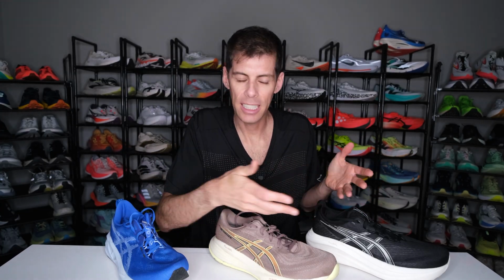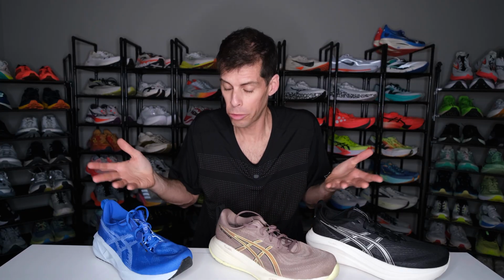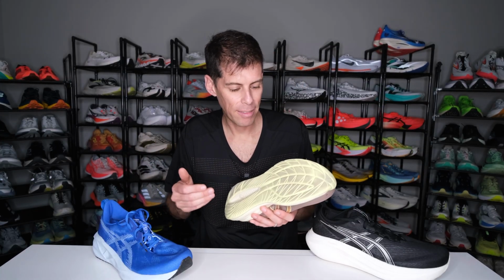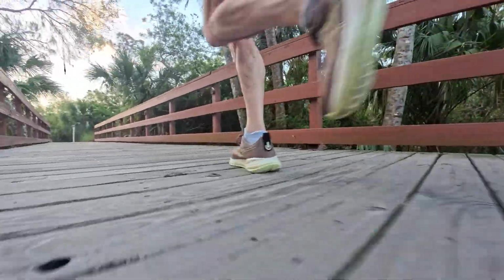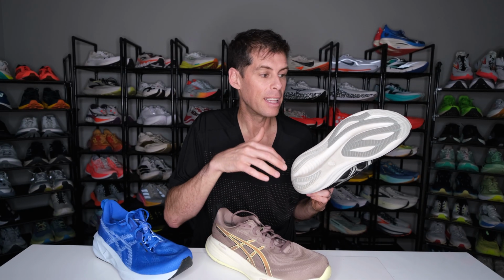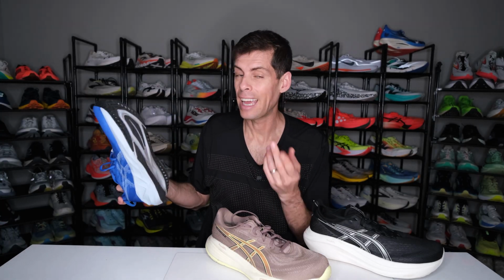Now, just because of where I live, I don't get a chance to run in the rain very often, so I cannot give you first-hand experience over which outsole actually grips the best. To me, they all grip equally well. But I would also say that I think this rubberized EVA outsole is just really sticky. Even on dry roads, it feels like it's sticking me to the ground very well. Next up, I'd say the Nimbus with the hybrid Asics grip and the AHA Plus is going to be the next grippiest outsole. And then finally, the Novablast 5 with the AHA Low rubber.